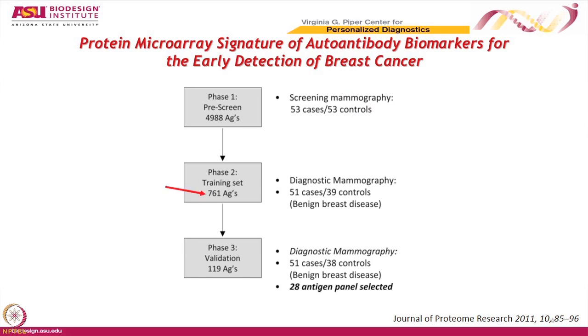From there we identified around 760 antigens possibly different between the cases and controls. So at this stage of the game, from here to here, we did not want to be overly selective. Any possibility alive, we just wanted to exclude everything that was not even possible. So even though we knew that there would never be anywhere near 760, we had already eliminated well more than 4,000, and that was already good for us.